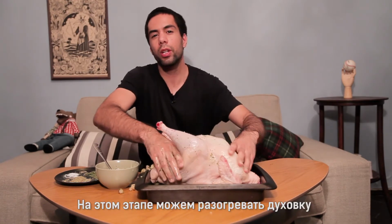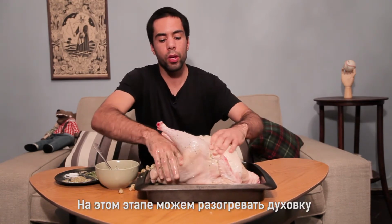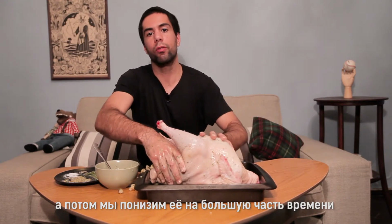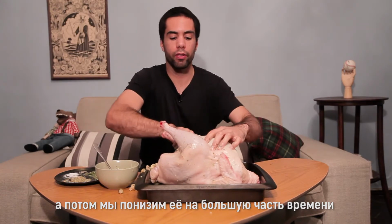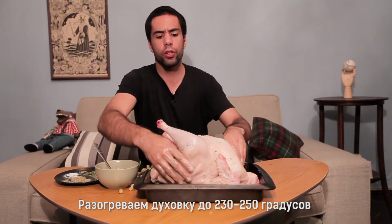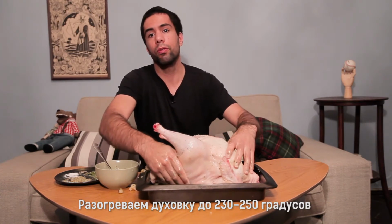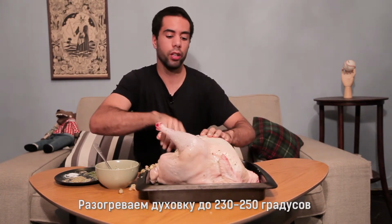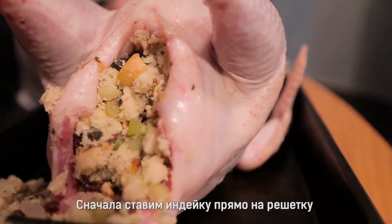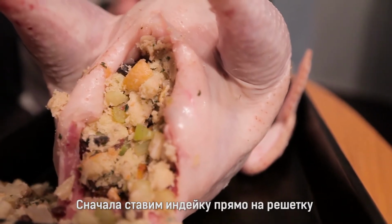Now that we're at this stage, we can start to preheat the oven. So with this recipe, we want a high temperature at first, and then we're going to turn it down for the latter portion of the baking. By the way, this is actually important. So you can preheat your oven to around 450 or 500 degrees Fahrenheit, which hopefully in the subtitles you'll see the Celsius equivalent. So at first, I'm going to put this directly onto a rack.